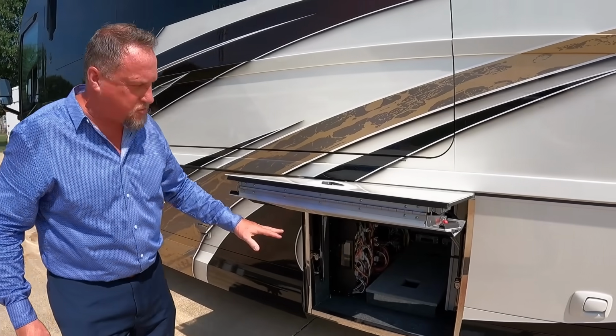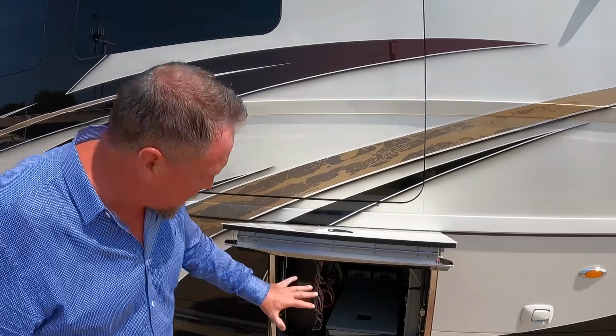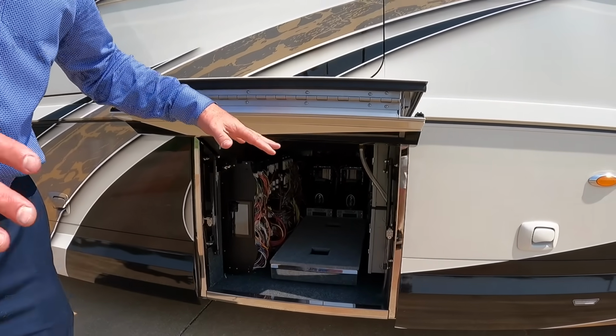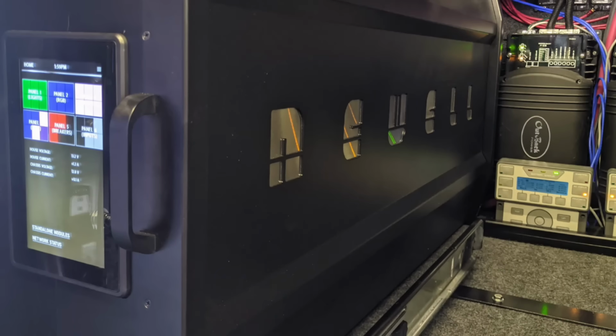This is the house fuse panel. As I said, this coach is under construction, so it doesn't have the cover on it yet. We're still hooking everything up in there. Yeah, and I'll splice over a picture of what it looks like with that panel.